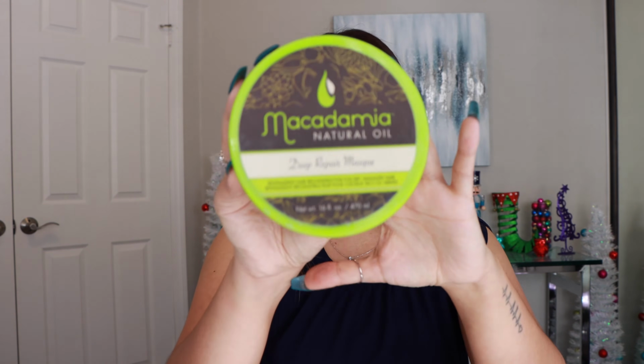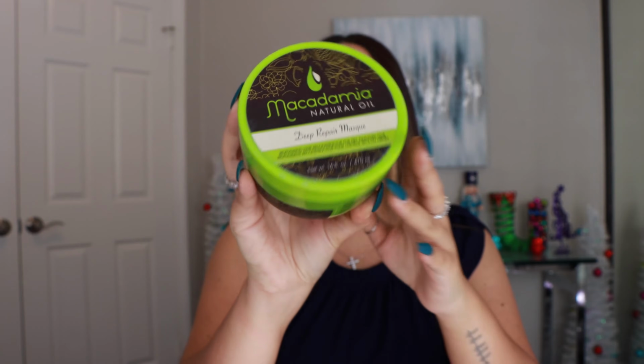So this is a product that I have used for years. I started using this probably in 2008, and over time, the past couple of years, I kind of forgot about it, and I was walking through the beauty store one day, and I happened to see it, and I just was like, oh my God, I haven't used this in years, so I decided to get it, give it another try, and it's just as good as I remember. And it is the Macadamia Nut Deep Repair Mask.